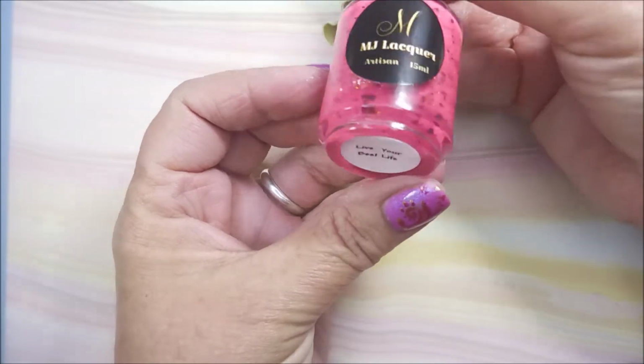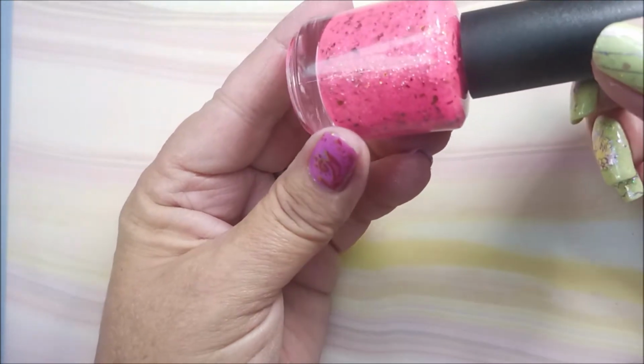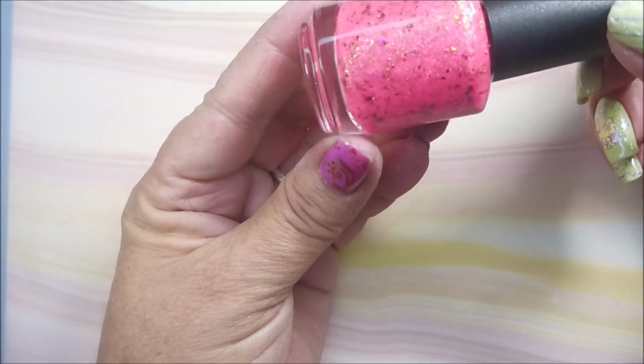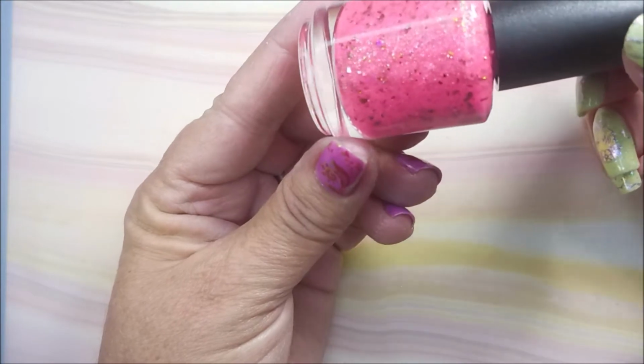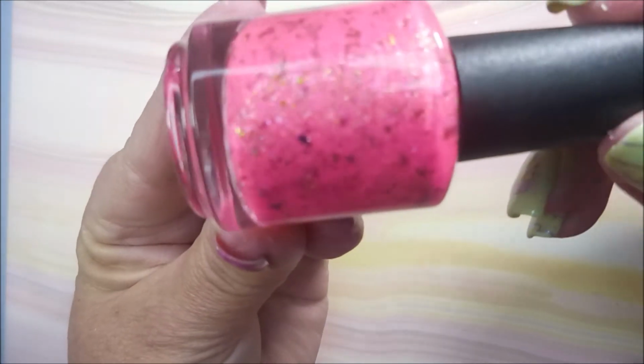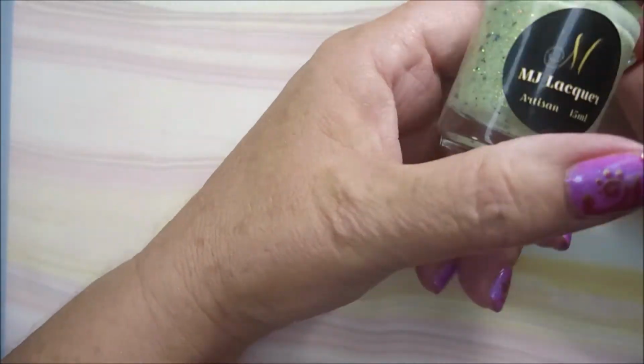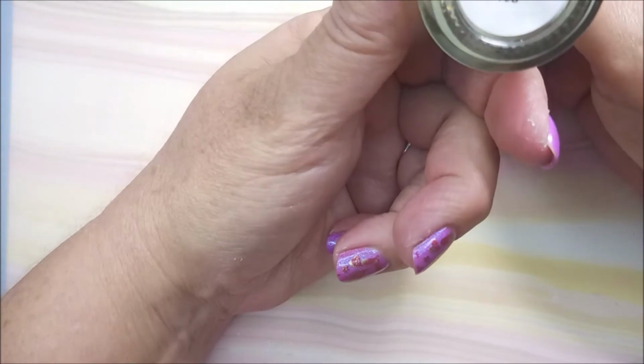Love it. The next one we've got is Live Your Best Life. And this one is described as a pink neon base with red, gold, green color shifting flakies and a violet, pink, and gold UCC flakies. Look at that. Loving it.